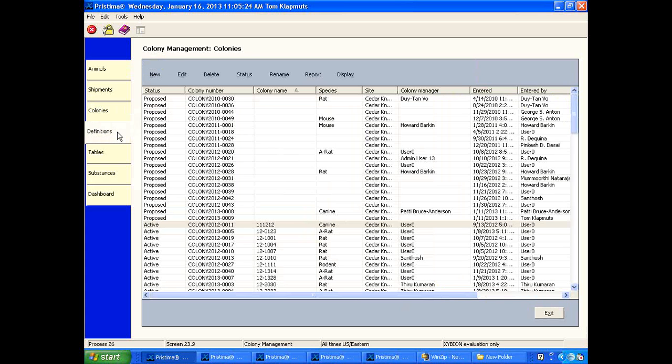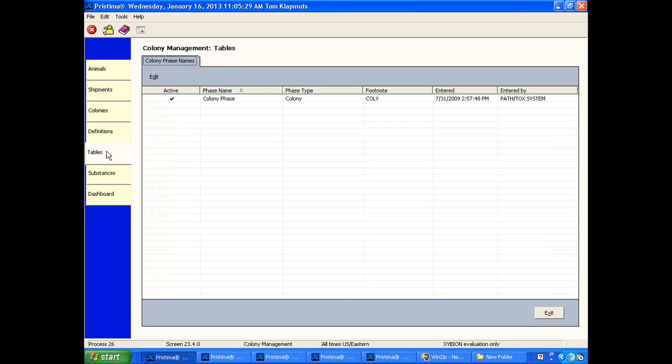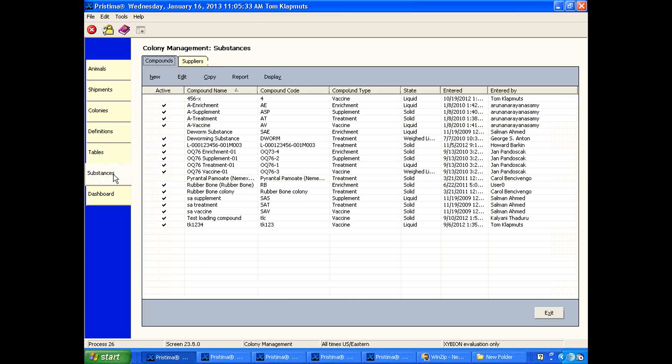We have some definitions where you define various things within the colony protocol. We have some colony tables that are specific to the colony area. We can register substances within the colony. So within colony, there are some unique functions, such as vaccinations, treatments, supplements.